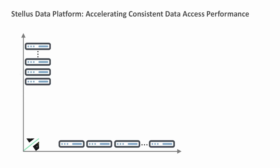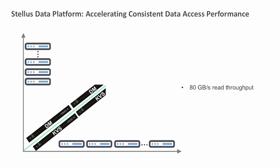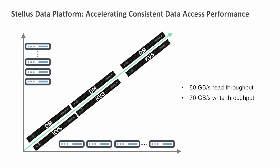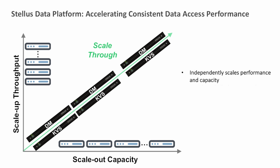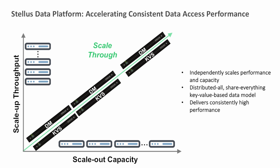The Stellus Data Platform is designed to support and manage the growth of unstructured data, delivering performance of 80 gigabytes per second of read throughput and 70 gigabytes per second of write throughput. The Stellus Data Platform is a scale-through architecture, which is different than traditional scale-up and scale-out architectures. Scale-through enables organizations to independently scale performance and capacity with a distributed all, shared everything, key-value-based data model that delivers consistently high performance even as it scales.